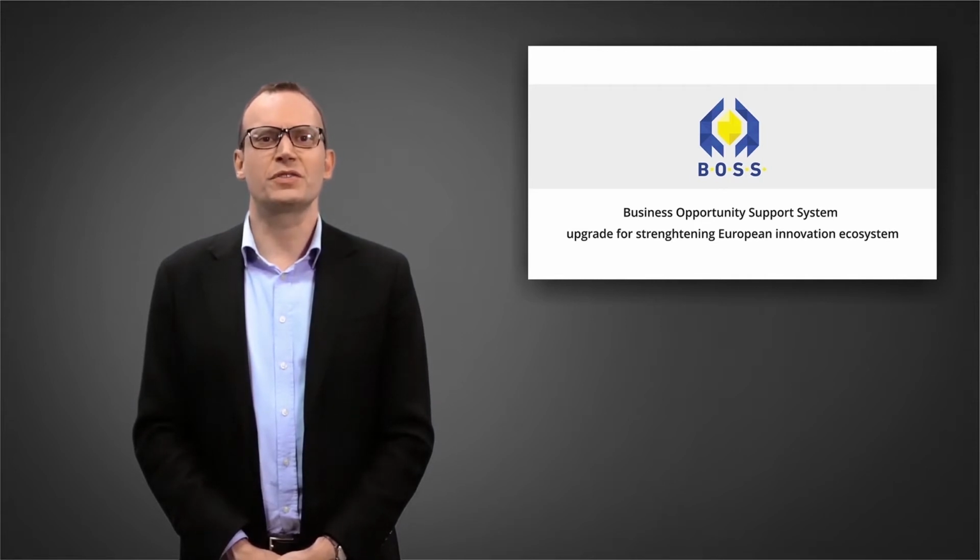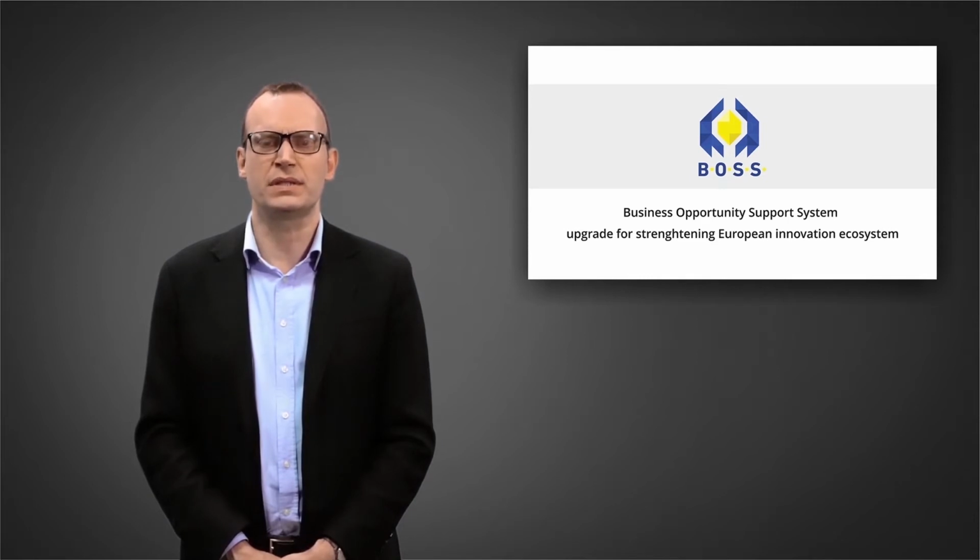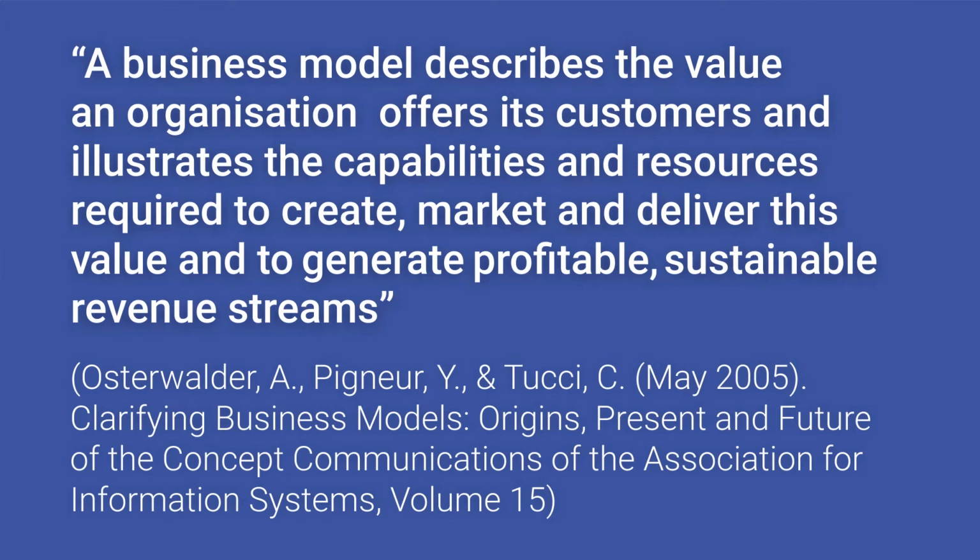Scaling up refers to the process of progressing from creating and starting to commercialize your solution to a situation when you are creating value and commercializing multiple units in a financially sustainable manner. A business model describes the value an organization offers its customers and illustrates the capabilities and resources required to create, market, and deliver this value and to generate profitable, sustainable revenue streams.